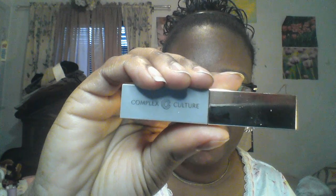I've done my brows with the product that I received from Ipsy. It is the brand Complex Culture, the Full Out Brow Gel, Tinted Volumizing Brow Gel, in the color Deep Brunette. So that's what I did. That's the only thing on my brows right now. It gave them some depth in color and a little bit of shape.